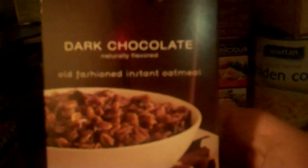I got some fun oatmeal. I haven't tried any of it. Look at dark chocolate oatmeal. It kind of sounds gross, but I'm going to try it anyway. 2.5 grams of fat, 4 grams of protein for one little pouch. I also got some Abundance maple and brown sugar oatmeal. Some pears and pineapple and more soup, homestyle minestrone.